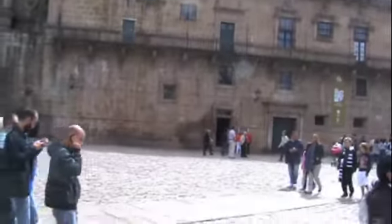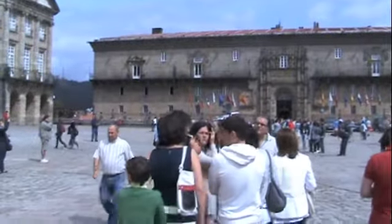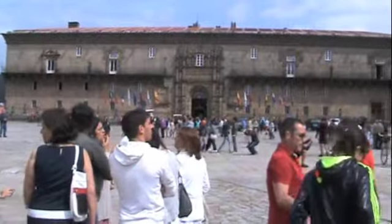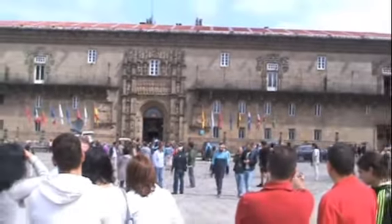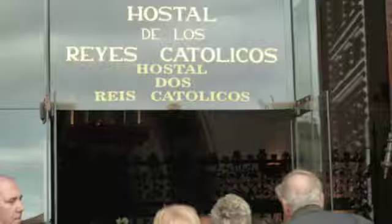The next day, we checked into Santiago, the cathedral of St. James. I was thrilled by this. And it's freezing cold. The main square outside the cathedral, and there's the Parador, which we could have stayed at for 500 euros a night. But instead we're at the Circuitel at 97 euros a night.